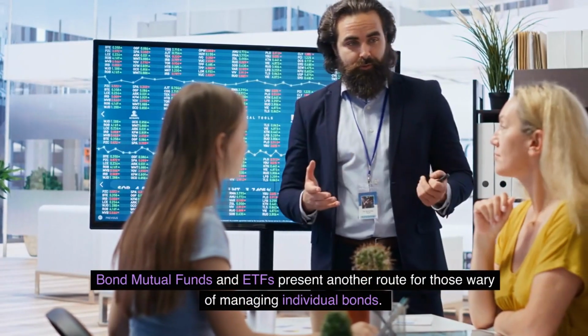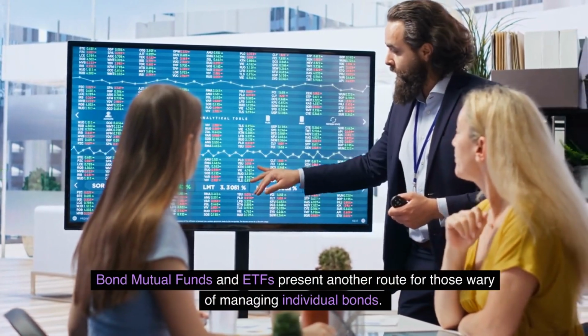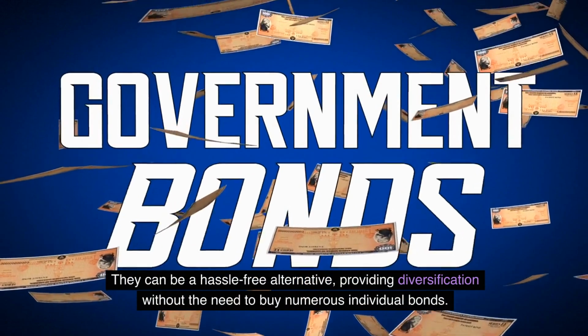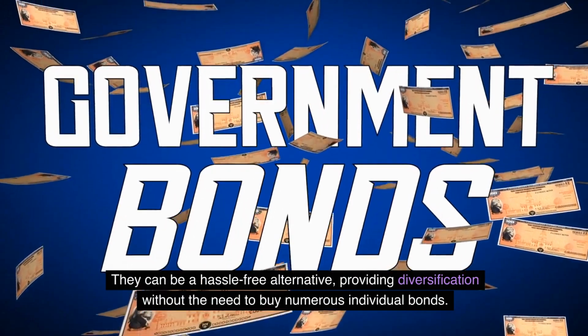Bond mutual funds and ETFs. Bond mutual funds and ETFs present another route for those wary of managing individual bonds. These funds pool together bonds and are managed by professionals. They can be a hassle-free alternative, providing diversification without the need to buy numerous individual bonds.